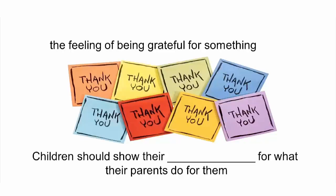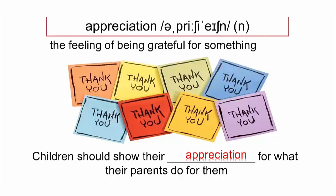What's a synonym for gratefulness? Appreciation. Appreciation. So you show you're grateful for something. I appreciate it when my students do their homework and be quiet and listen to me. I don't appreciate it when they throw things at me.